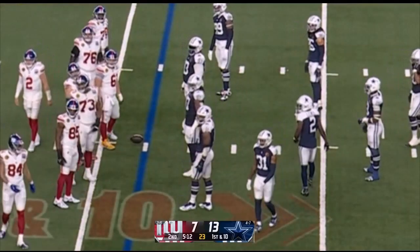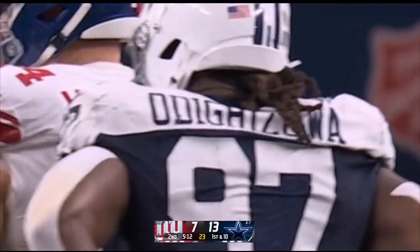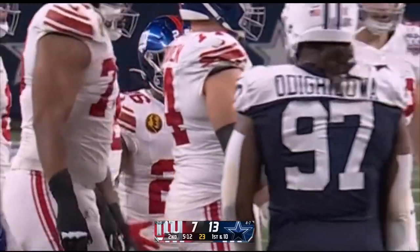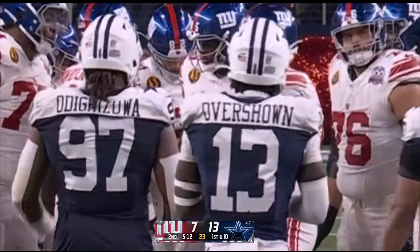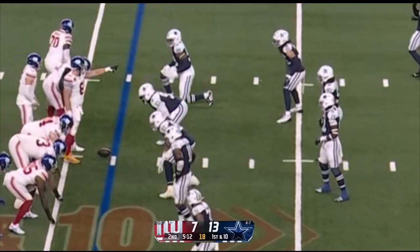Again, really good complementary football. When you pin them back like that in the punt game like the Giants did, and the Cowboys don't execute well, that's what you're hoping for. A punt, good return, you're right back in scoring position. Good complementary football. The Giants want to go on the road and win in a place that's been very tough for them over the years. They've got to now turn this into points.